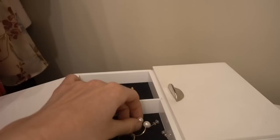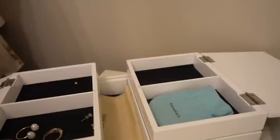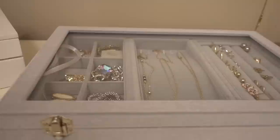Here's a ring that I got in a FabFitFun box. I actually wear this a fair amount. I just have some kind of miscellaneous stuff in here. And you can't really see what's inside, so it's easy to forget about your jewelry, whereas this is right in front of your face.